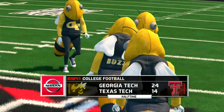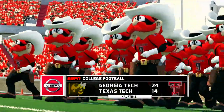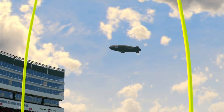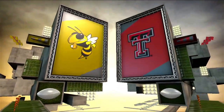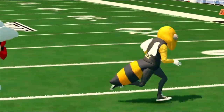We've played a half of football. Georgia Tech's got a 10-point lead. We've played 30 minutes. Glad to have you with us on the EA Sports NCAA Football 14 Halftime Show presented by Nissan. Innovation that excites. David Pollack and I here in the studio to break down everything that just happened in your game.